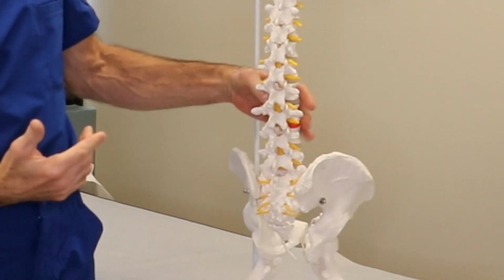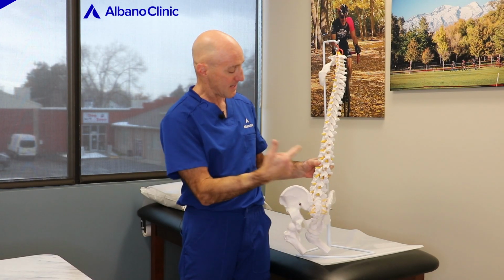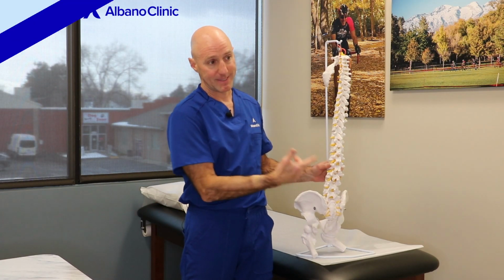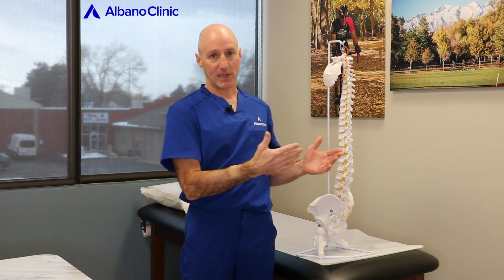Then if that doesn't work, they'll go to radiofrequency ablation. If you look right over here, there are nerves, not nerve roots, going right here on this lamina, and they go in there with this radiofrequency tool and it kills the nerves. It can decrease pain for a period of time, but that comes at a cost. And what's the cost? The muscles around the area are weaker, and every time you do that, they get weaker and weaker.